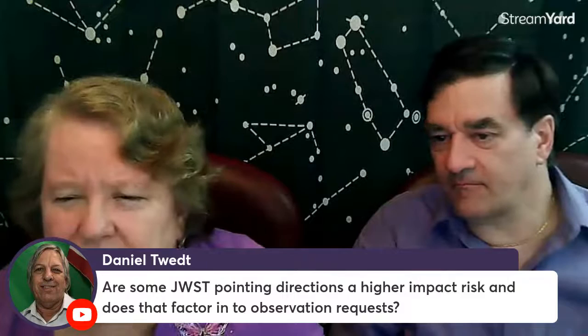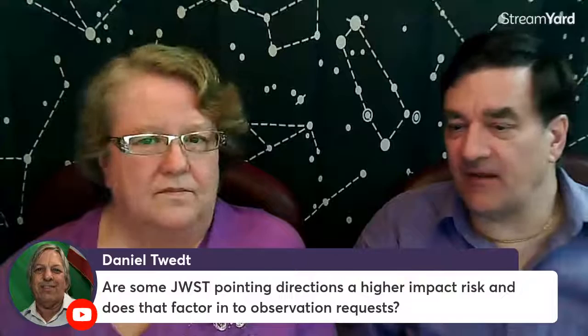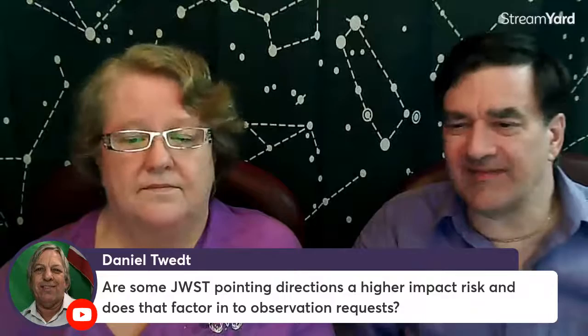Daniel, are some JWST pointing directions a higher impact risk, and does that factor into observation requests? I don't know anything about that. Do you? Well, I know one direction is a high risk, and that is pointing toward the sun. But other than that, anything along the solar plane, that the planets go in, because most stuff is rotating around in that direction. Anything, the original accretion disk. So anything in that plane is probably a higher risk.